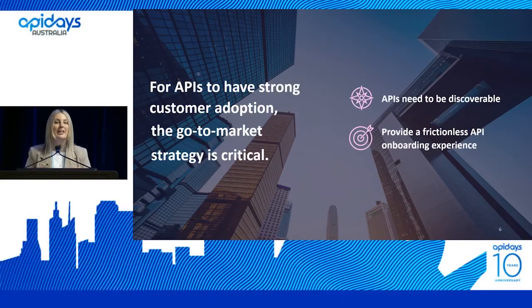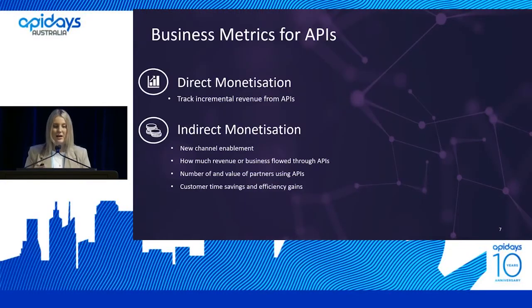Ultimately, though, it is absolutely part of the role of an API product manager to coordinate and to collaborate with marketing and sales for the purpose of achieving greater customer adoption of your APIs and to work towards a frictionless developer portal experience. Now, measuring your APIs is another important element to the role of an API product manager.